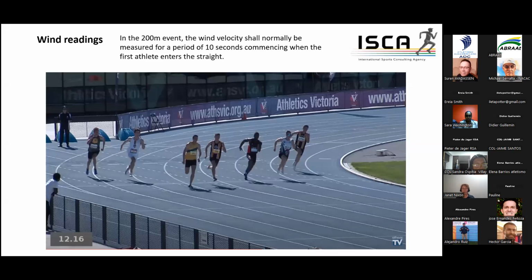So the wind readings for 100 meters: the wind is recorded for 10 seconds. And for a hurdles race, be it 100 or 110, it's recorded for 13 seconds. For a 200 meter race, the wind velocity should be measured for a period of 10 seconds from the time when the first athlete enters the straight.